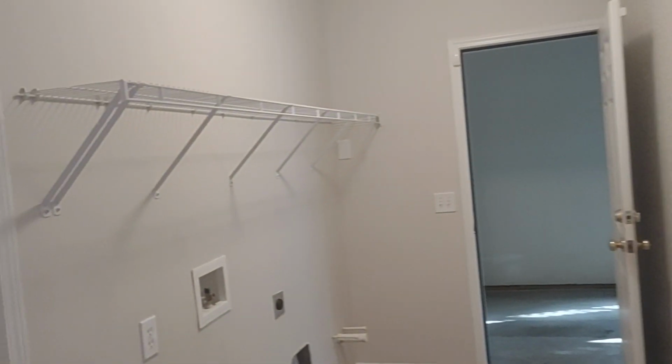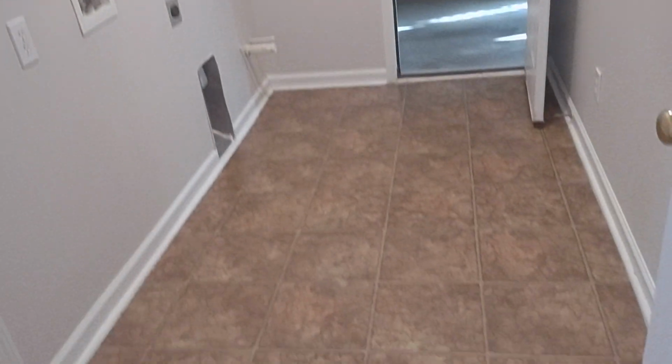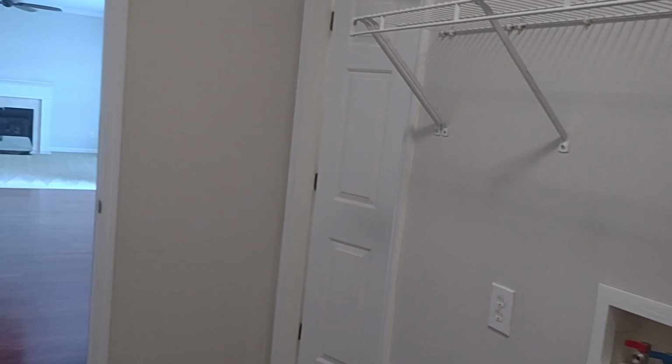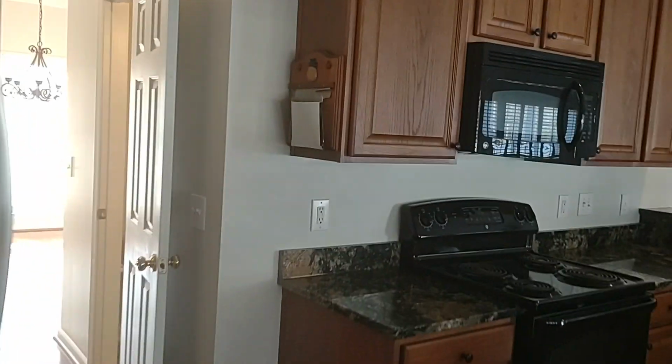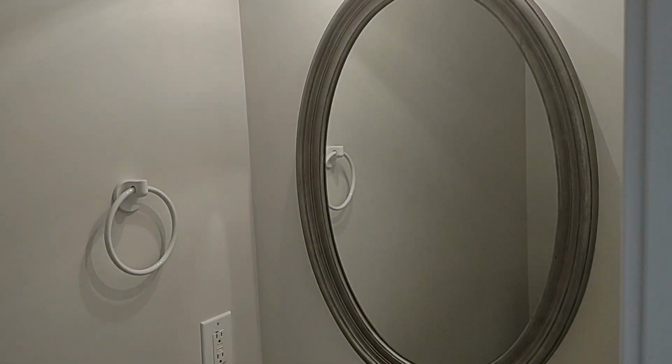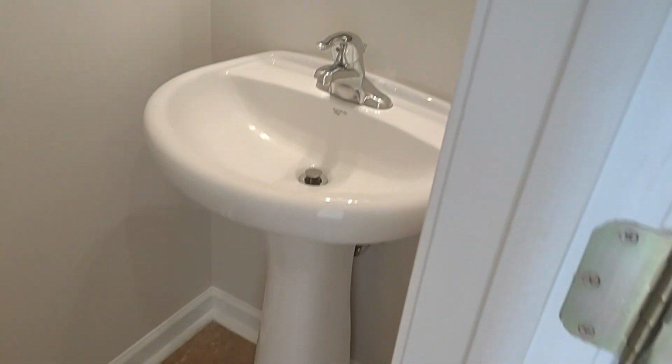Off of the kitchen is the laundry room that is very spacious. You have the garage, two-car garage. Pantry closet here. Half bath downstairs. Beautiful dining room.